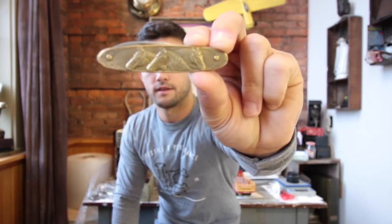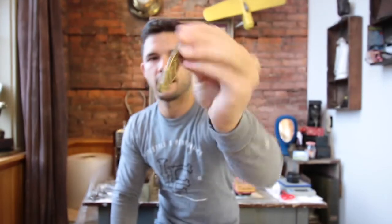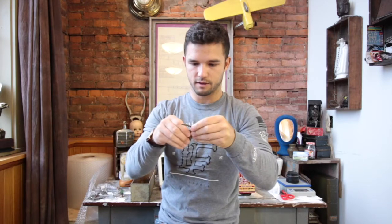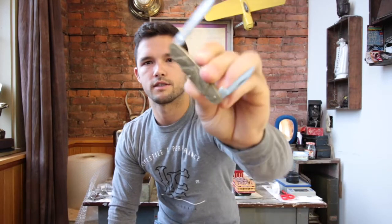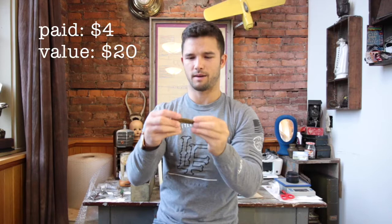Another really cool item I purchased from that seller was this knife. It's got 3 horses on that side, and again the same 3 horses on this side. It is brass. I believe this was made in China, so it's just a novelty knife company. You can see it right there, and it is NV235, which I believe is the steel. So not a really huge money-making knife. I believe I paid probably the same $3, $4, or $5 for this. I plan on getting 15 to 20 bucks on eBay for this knife.